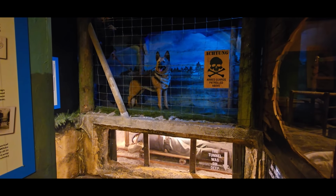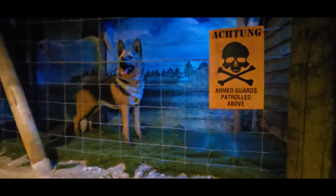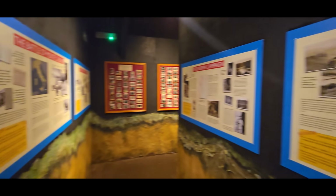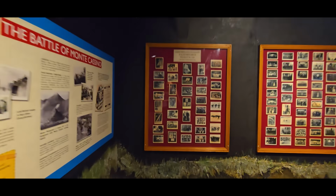And now for one of the most famous stories of the war, the Great Escape. Eden Camp's exhibit shows you how Allied prisoner of wars dug tunnels under their camps, creating elaborate plans to break free. It was dangerous work, with many prisoners being caught and executed.